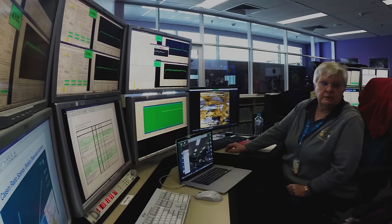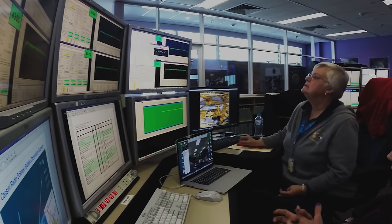It's really the longevity of the Cassini mission that's allowed us to put together the pieces of the puzzle to really understand a moon like Enceladus. And even this late in the mission, we continue to look at our data to better understand this ocean world.